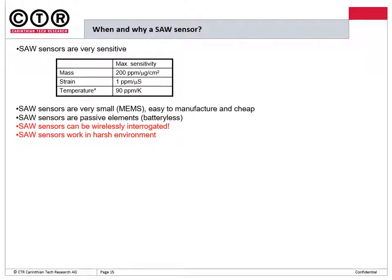Now it's for sure important to know when and why you should think about using a SAW sensor. So first of all, SAW sensors are quite sensitive.